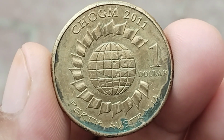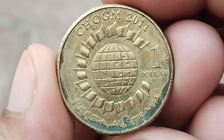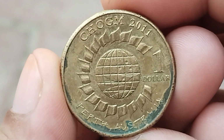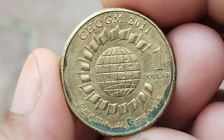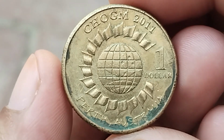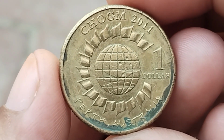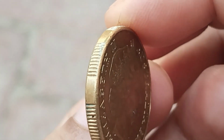Let's take a closer look at the history and design of the 2011 $1 coin from Australia. Introduced in 1984, the Australian dollar coin replaced the $1 banknote due to the latter's limited lifespan. By 2011, Australia had been minting the coin for over 2 decades, each year producing millions for circulation.